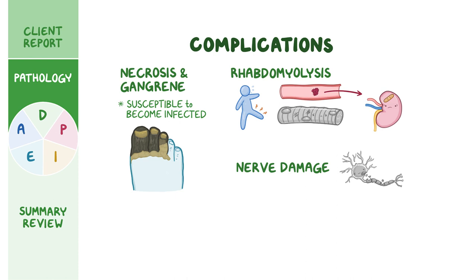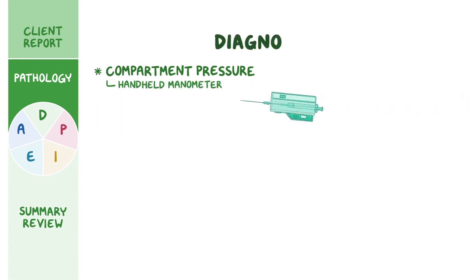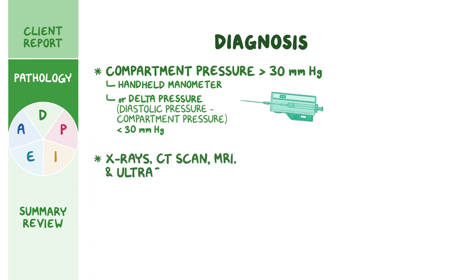Now, when acute compartment syndrome is suspected based on history and physical exam, the next thing to do is to measure the compartment pressure using a handheld manometer. The diagnosis is confirmed if compartment pressure is greater than 30 millimeters of mercury, or when the delta pressure, which is the diastolic pressure minus compartment pressure, is lower than 30 millimeters of mercury. In addition, imaging techniques like X-rays, CT scan, MRI, and ultrasound can help locate bone, muscle, and blood vessel injuries.